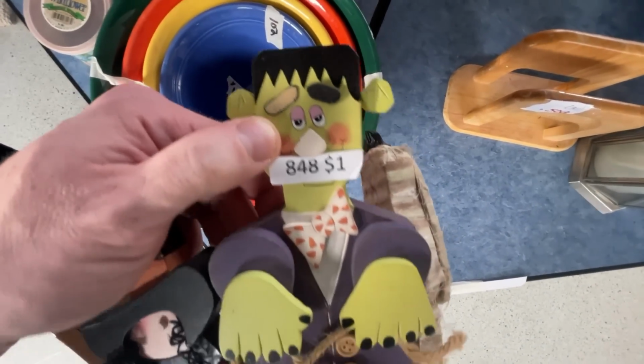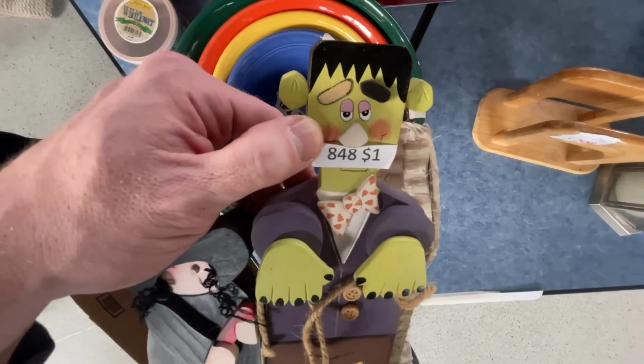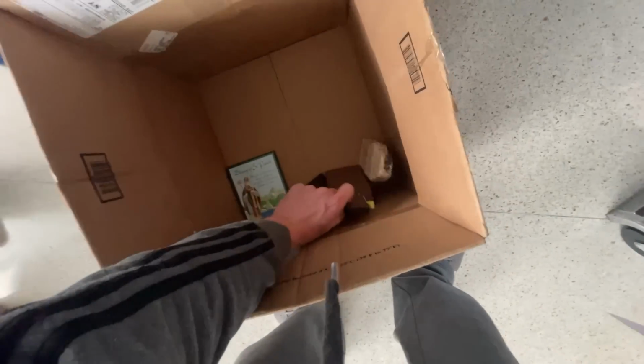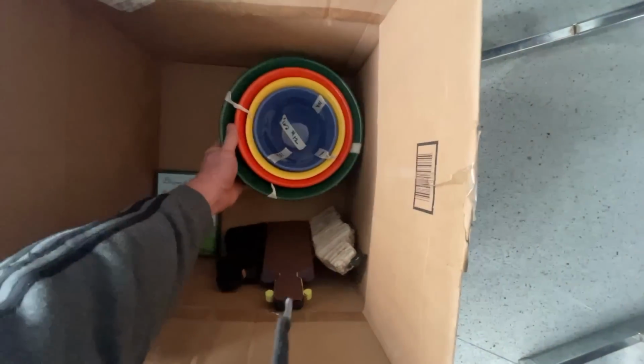Now, you could see here, this has a little eyebrow missing, but that's something that's easily replaced. And honestly, he's Frankenstein, so he's supposed to be kind of messed up a little bit. So he could have one eyebrow missing and one eyebrow on. I still think it's cool enough to pick it up. So let's put Frankie to the side there. Put the bowls right there, and off we go.